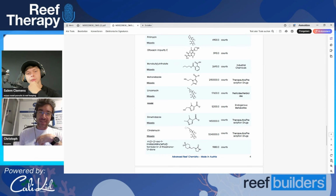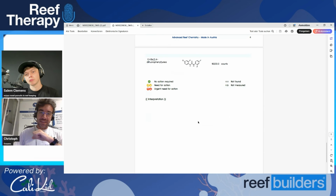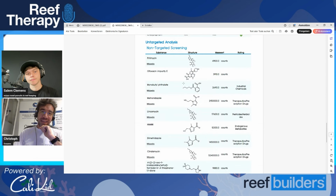So we found it, and we also found some degradation products of metronidazole. And the interesting thing is that even those metabolites of the metronidazole are still pharmaceutically active. So even if the metronidazole is broken down completely, there is still this metabolite that can act as an anti-protozoic medication. Yeah, and that's basically it. Usually there is some interpretation from my side, because without any background information, this data is really difficult to interpret. So I'm always adding some sentences to make the results usable for the aquarist.